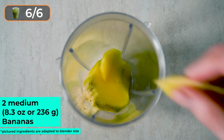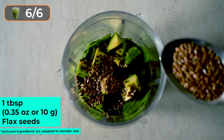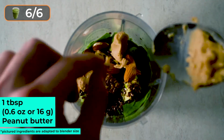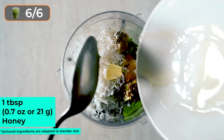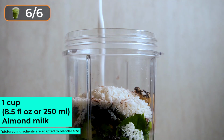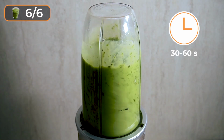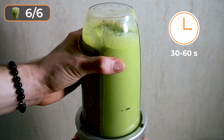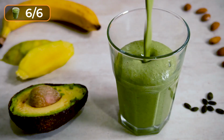Let's add mango, bananas, spinach, avocado, flax seeds, almonds, peanut butter, chia seeds, pumpkin seeds, shredded coconut, honey, cinnamon, almond milk, and water. Now you can blend the ingredients for about 30 to 60 seconds until the smoothie develops a fine texture. Pour the high-calorie fruity green smoothie into a glass or a shaker bottle and serve.